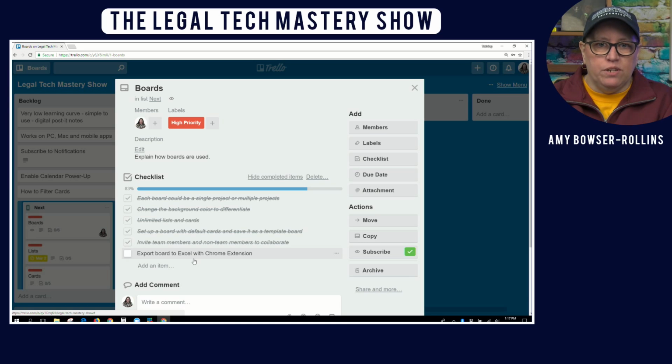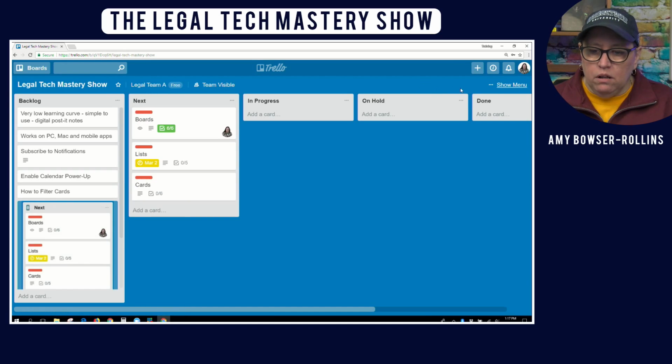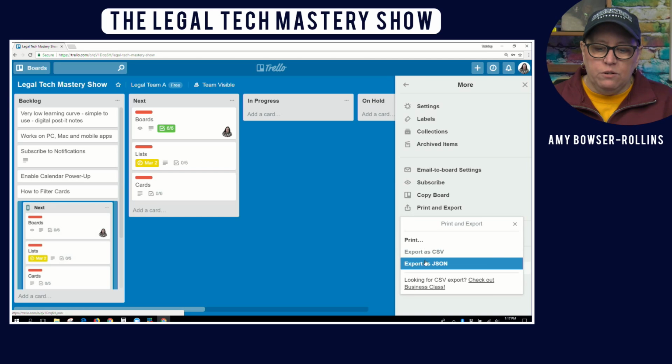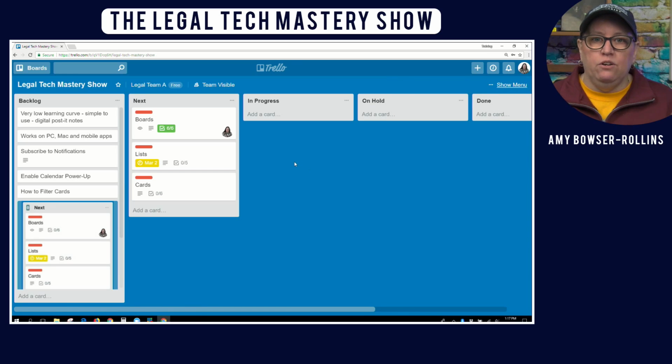When I had my virtual assistant, she went searching for a solution and she found it for me. So this is really cool. It's a Chrome extension that gives me one extra option. I'll show you over here. When I click on more, print and export, it gives me the ability to export to a CSV and a JSON file, which I wouldn't do. I needed a way. I was getting nervous. I was new to Trello, and because you're always editing your board and your cards, I wanted a backup system.